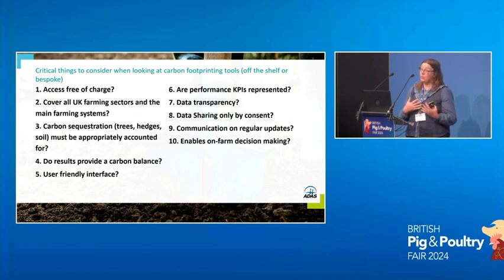So all of these tools are regularly updated, and increasingly since the harmonisation review that AHDB did with DEFRA, that is something that's much more prominent. There's much more information coming out within the marketplace now about what updates are happening.